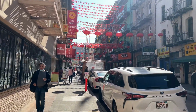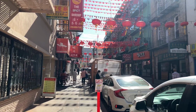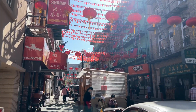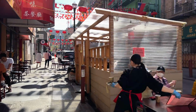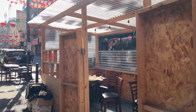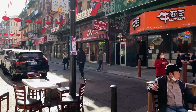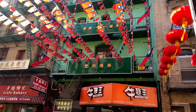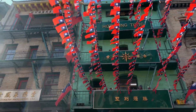You'll always see a lot of these flags flying up above here. These flags are the flag of the United States as well as Taiwan. There's a lot of Taiwanese immigrants who came around here. You decorate this area all over the place. I'll show you some of the most important parts of this street. It looks great looking up through all these really lovely flags all the time here.